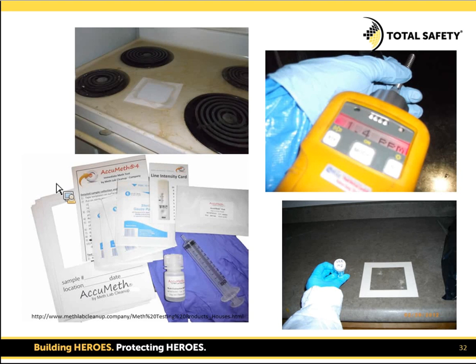So this is just some of the photos of doing initial sampling. So for the stove, we're taking a sample from where they may have done some cooking there. It's obviously dirty. My recommendation would be that that stove is going to be removed and disposed of. The purpose of that sample is to determine what is there.